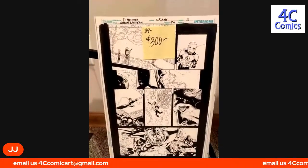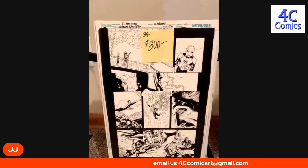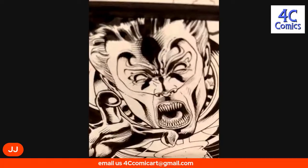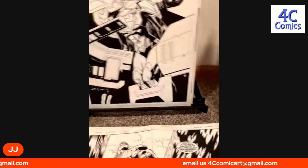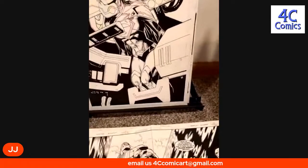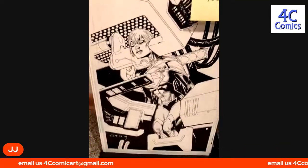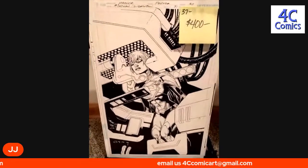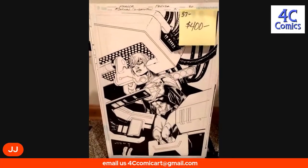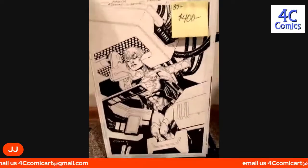Green Lantern issue number 20, page 3, gives us the history of Hal Jordan turning into Parallax, and that would look great in your bedroom. There's probably only 3 people watching, so hopefully that was funny for them. We've got Doug Mahnke creating the reverse recliner for Supergirl. That one is a full page splash from Batman Superman 31, page 20. That one is 400.